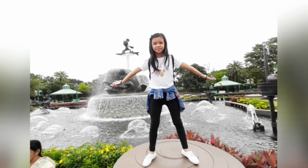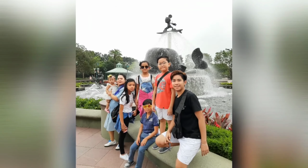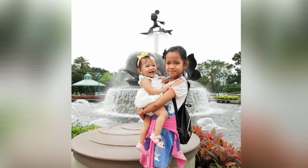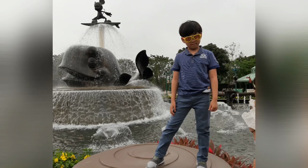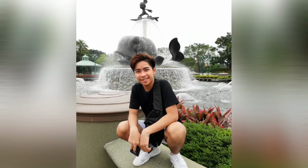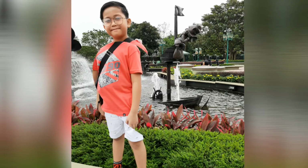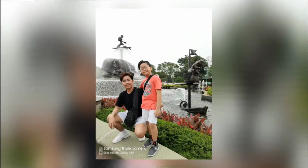Next up is the entrance fountain. Here, makikita natin si Mickey surfing on top of a whale, water spouts, which leaves you debating whether this is the whale from Pinocchio or dun sa Finding Nemo. And if you already have your tickets, you can proceed to the entrance. Otherwise, dadaan na kayo dun sa ticket windows.